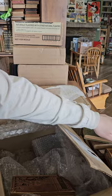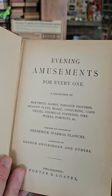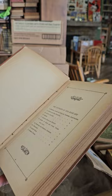Then we got kind of a matching one, Evening Amusements for Everyone, a collection of mirthful games, parlor pastimes, shadow plays, magic, conjuring, card tricks, chemical surprises, fireworks, forfeits, etc. Again, no date, but again, 1890s.